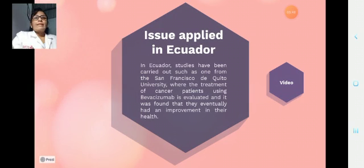Use applied in Ecuador. In Ecuador, a study has been carried out such as one from the San Francisco de Quito University, where the treatment of cancer patients using bevacizumab is evaluated, and it was found that they eventually had an improvement in their health.